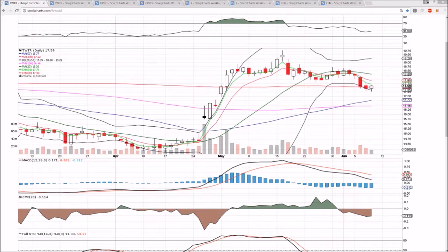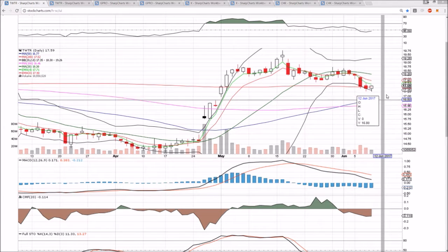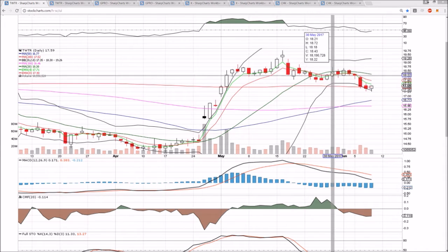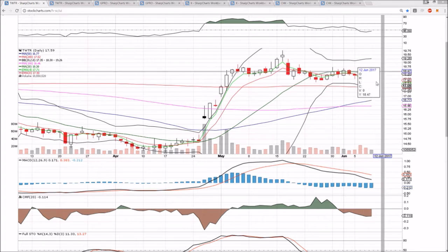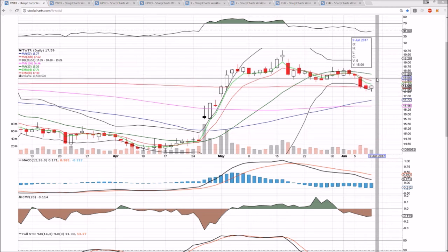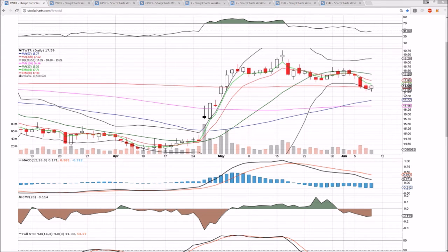Checking in on Twitter, GPRO, X, CHK. So Twitter is forming a bullish reversal candlestick and a close at the high of the day. Need another green day to confirm it. But unless we can break 1872, which is unlikely on the first attempt, we're going to set a lower high on this move. It's going to be up to the bulls to set a lower high, a higher low, and then a higher high to try and change this trend around.